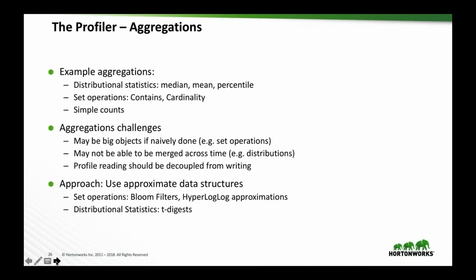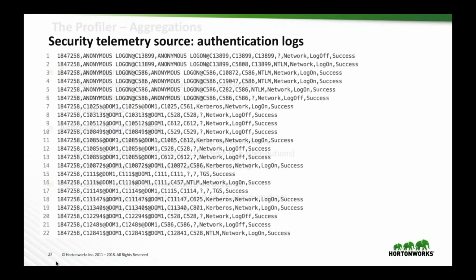So how can you use these statistical functions? Let's walk through what that might look like in more detail and give you a much more interesting example. Let's say we had authentication information that we were pulling from a data source. It could be something as simple as log on, log off information, invalid login information.